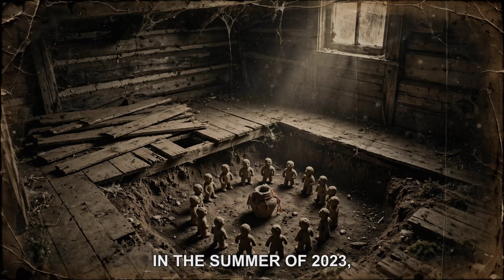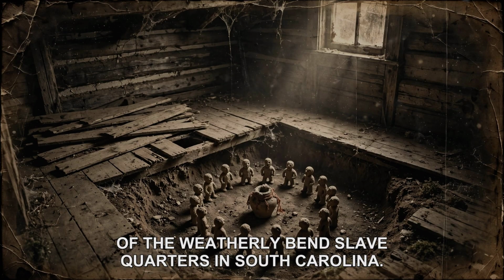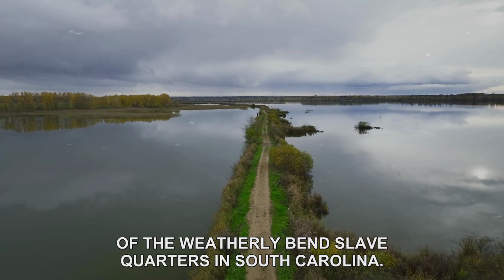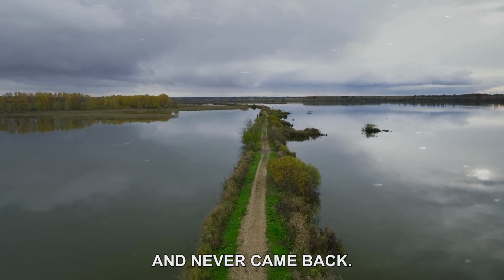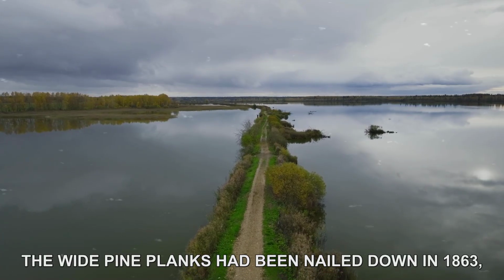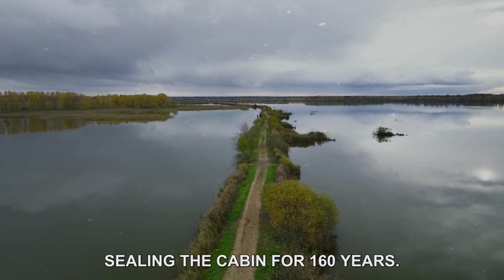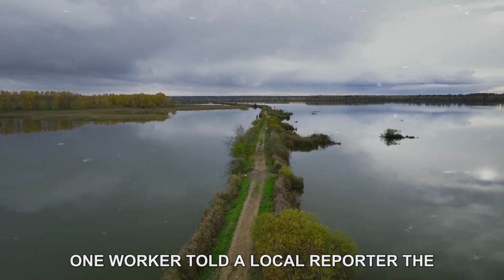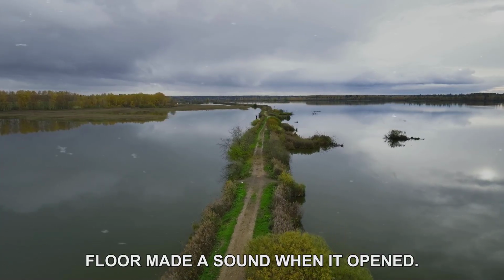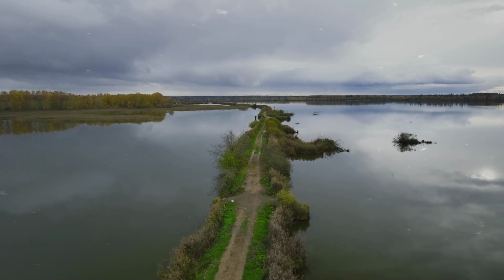In the summer of 2023, a restoration crew finally pried open the floorboards of the Weatherly Bend slave quarters in South Carolina. 3 men walked off the job that day and never came back. The wide pine planks had been nailed down in 1863, sealing the cabin for 160 years. One worker told a local reporter the floor made a sound when it opened. He said it sounded like something exhaling.